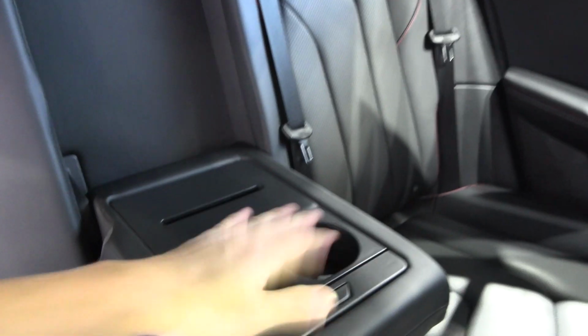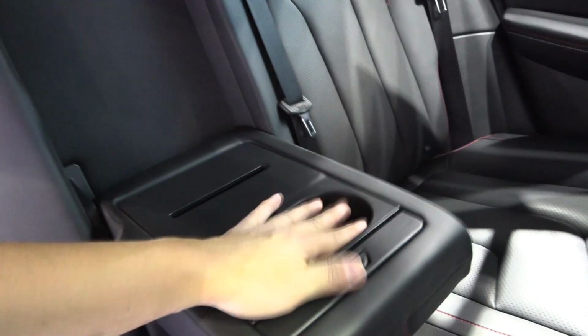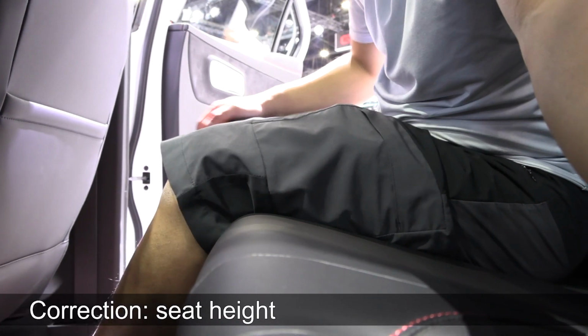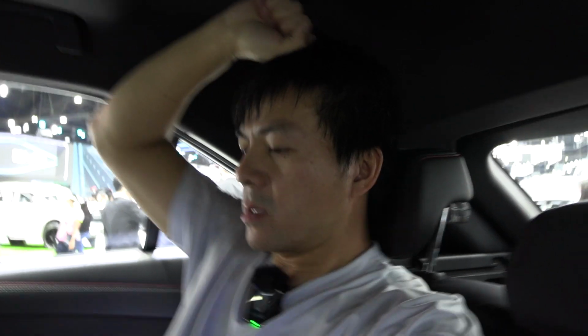Center console, cup holder. Wait. Oh, you can actually put stuff here. Wow. The leg height seems to be okay. I'm not sitting like this, you know. Yeah, not too bad. Headroom is okay-ish. I'm 173 centimeters. Almost a fist there in the center. Oh, slightly less than a fist.